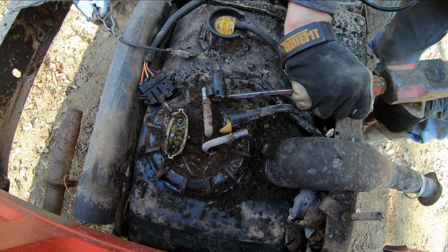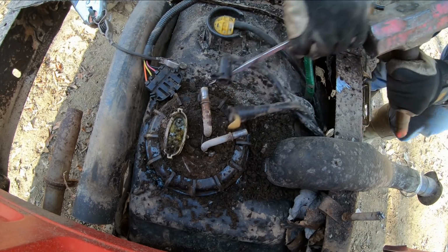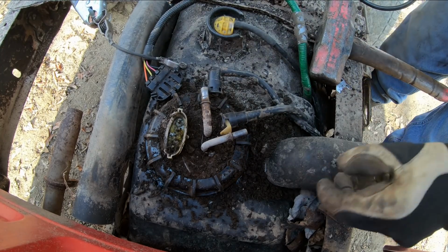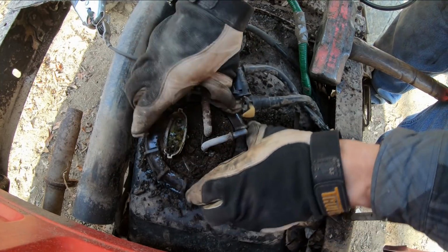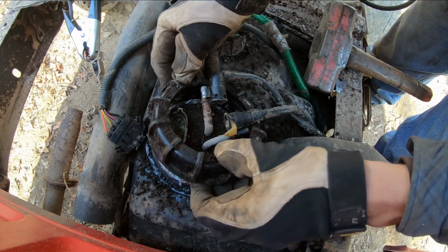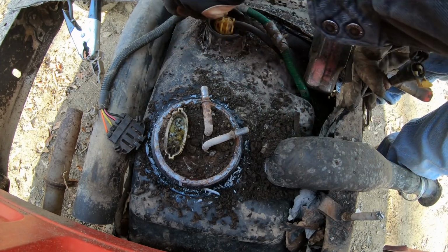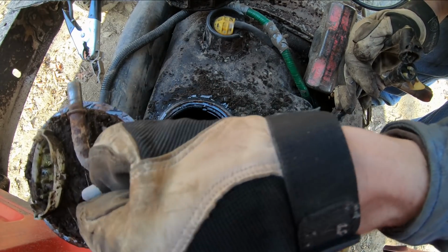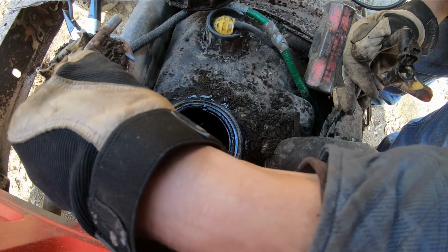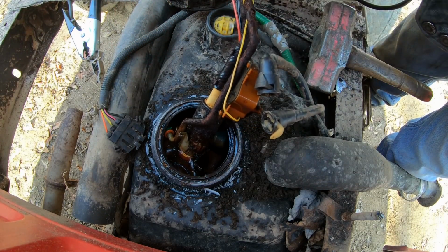Make a special spanner to take these rings off. I sure don't have one, do you? Seems to me a hammer and a chisel works just fine. Alright, what's behind door number 1 here? Oh, it was stuck to the bottom of the tank. I'm guessing there's some moisture in there.